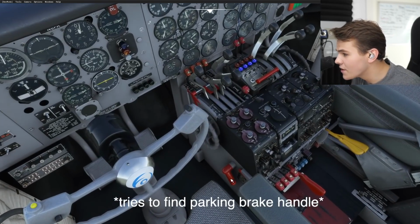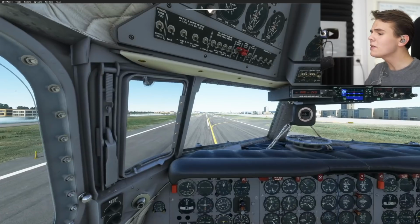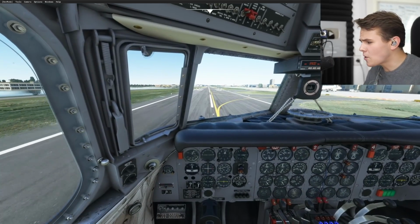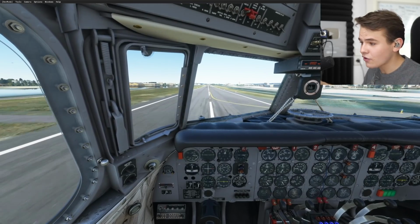I've released the parking brake. This is now the problem. This plane is so complex that I don't know where. Okay, I found the parking brake. Good. But really, finding every switch can be a bit of a hurdle, I think. I'm very much excited to do, of course, a full flight with this plane in a live stream, for example.